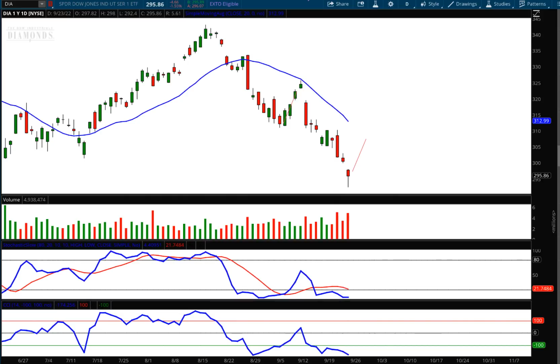So again, I'm maintaining that target right there, and let me give you that exact number so our scorekeepers out there can keep track of that, and we'll report on that next week. So the upside target for the diamonds, 307.46. Now with that, let's take a look at IWM.